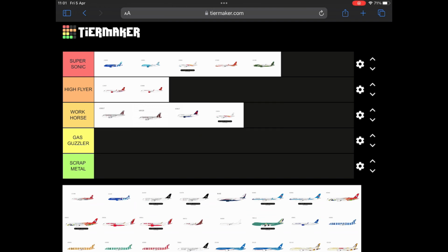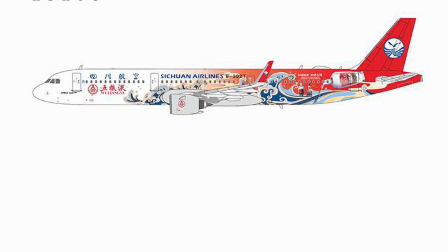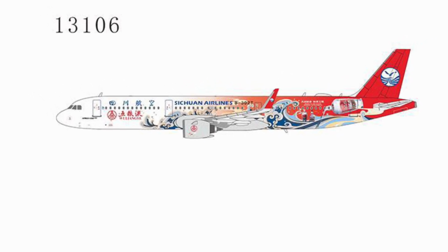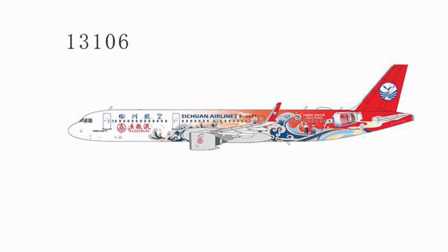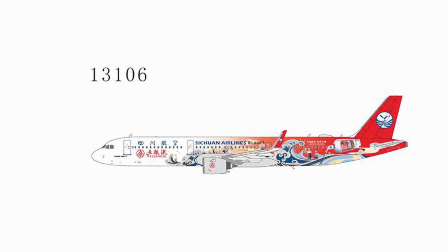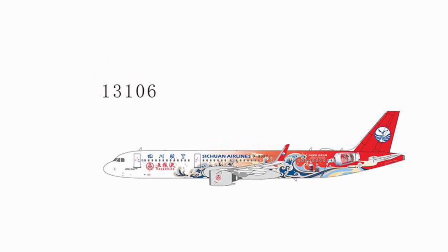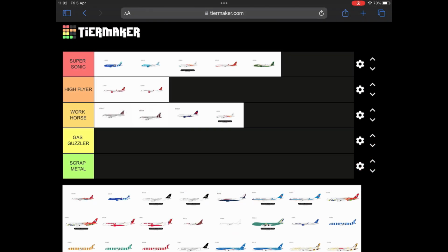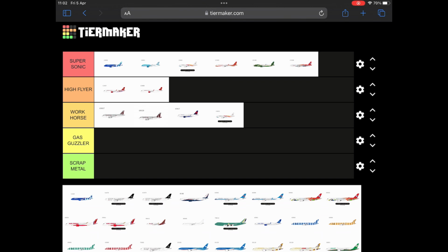And finishing off our Chinese run of A321s is the last A321neo here, Sichuan Airlines. This one is also in a special scheme for Wuliangye, which is an alcoholic beverage, I believe. Again, it's a nice livery. It's a different livery. It looks pretty cool. You've got these kind of oceany vibes going on here, but it clearly is a bit of product placement as well. Again, it's a great model. I'll be getting it. I'm going to put it into Supersonic. So you may not like Chinese airlines, but you can't argue about the diversity of the releases here for them, and there's some really nice schemes, and they'll be beautiful models.